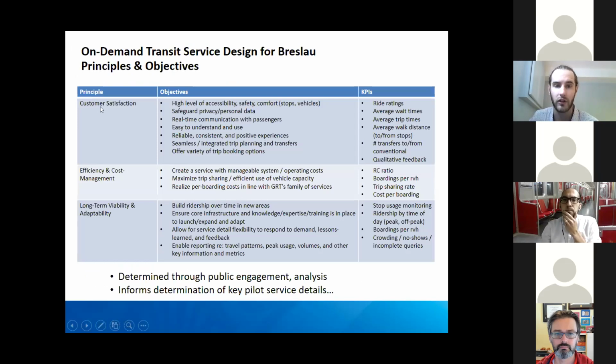And I'll just touch on this quickly. These are our general objectives here. We want to make sure that our customers are first, that the service is as seamless as possible. I mentioned that a moment ago, but what that really means is having a bit of a one-stop shop in terms of customer information, through the app. Is it easy and convenient to transfer to our higher frequency fixed routes? That's going to be really at the core of making this work. We know that this needs to be an efficient service that falls into our hierarchy of our family of services on a reasonable cost per boarding basis.